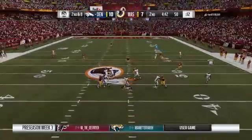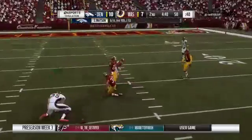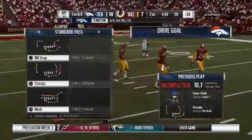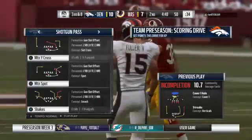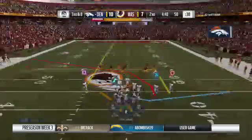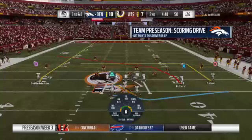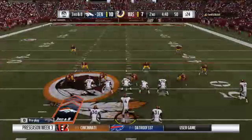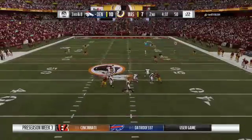From the 50, it's Watson, and the hit jarred it loose. It's incomplete. These offensive starters still out there in the second quarter. You would think the plan is for them to at least play into the third quarter, if not all the way through it. Yeah, it might go by feel. If they have a really good first drive to start the third quarter, they might pull them after that. If not, might leave them out there a little bit longer, but I'll guarantee this, they'll be gone by the start of the fourth quarter.